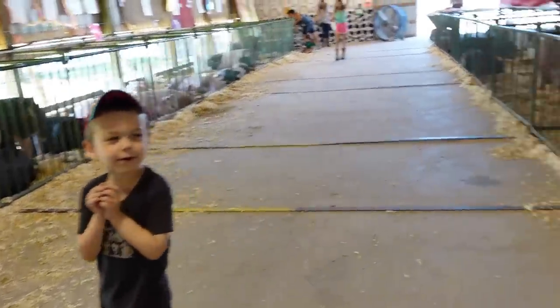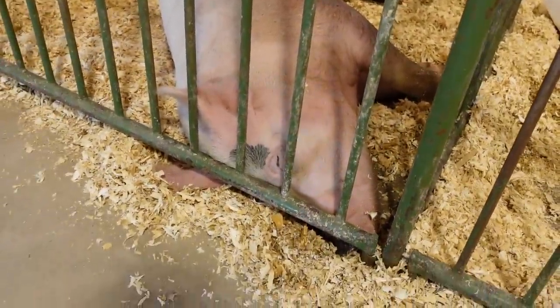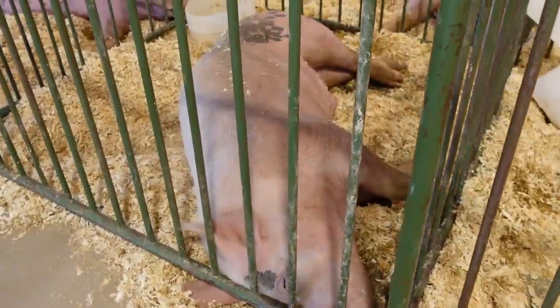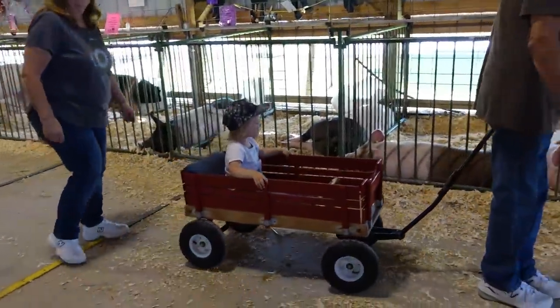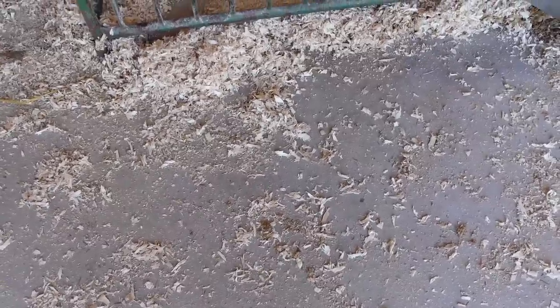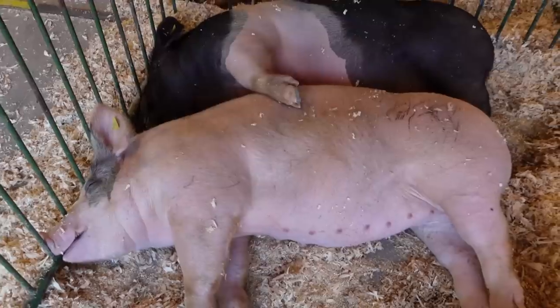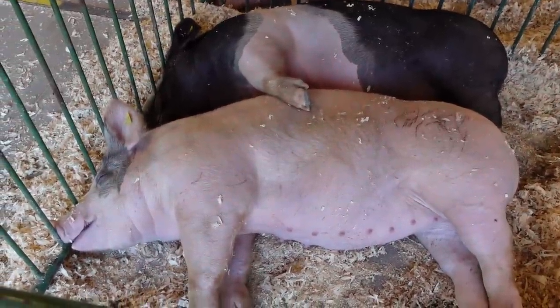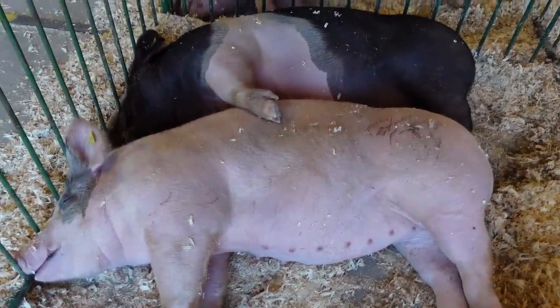Look at that one. Look at how big it is. It's sleeping. Oh, it's so cute, Jessica. I hear one snoring somewhere. You see them pigs? That's some pig. Okay, so this would be Memphis and Kira in pig form. Check out these pigs. They're sleeping just like the dogs do, snuggled right up against each other and sound asleep.